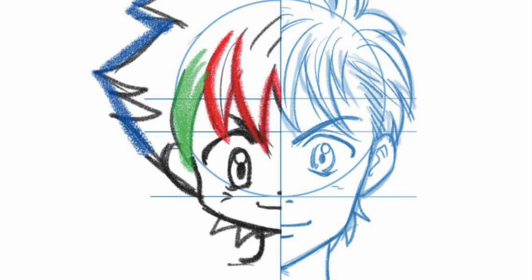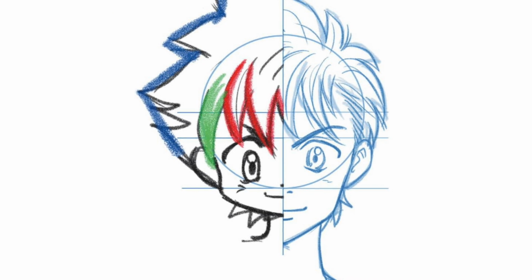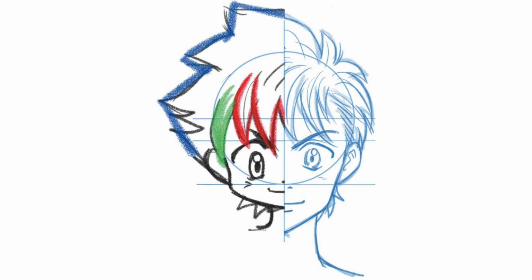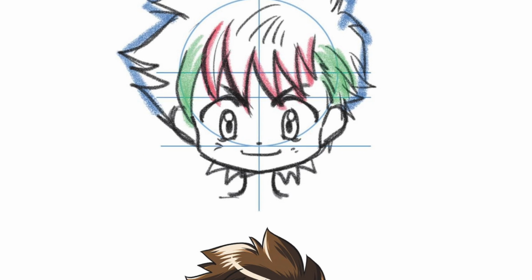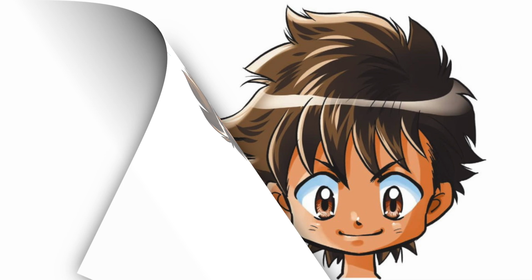Make the eyes look more boyish by enlarging them vertically compared to girls. Big, round eyes make the character look sensitive and cute. Your chibi can also have a hairstyle with volume that's more similar to the standard characters.